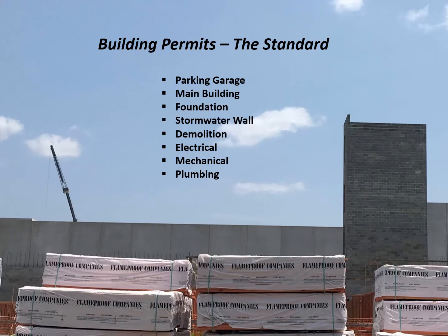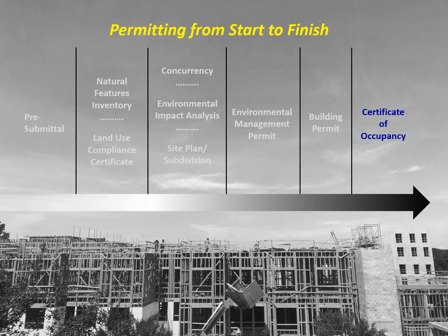The Standard required demolition permits to remove existing duplexes at the site, a stormwater permit for an on-site retention facility, a foundation permit, building permits for both the main building and the parking garage, and also electrical, mechanical, and plumbing permits. Finally, the certificate of occupancy is the last step in the permitting process.